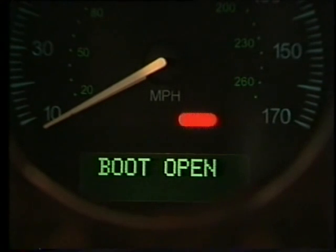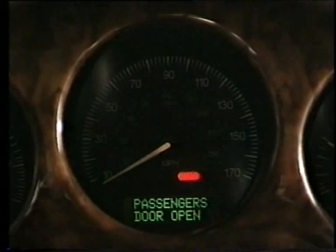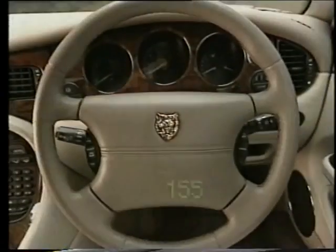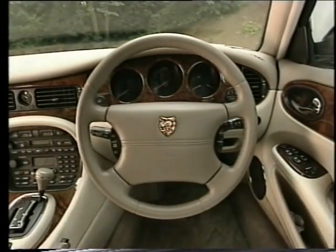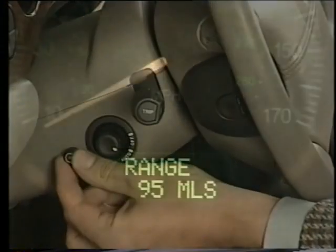Some warning lights have related information displayed in the message center. Full details are provided in the driver's handbook. When the ignition is switched on, the message center displays the odometer reading. The instruments, switches and climate control unit are illuminated whenever the ignition is in position 2. The light level can be adjusted with the control on the steering column.